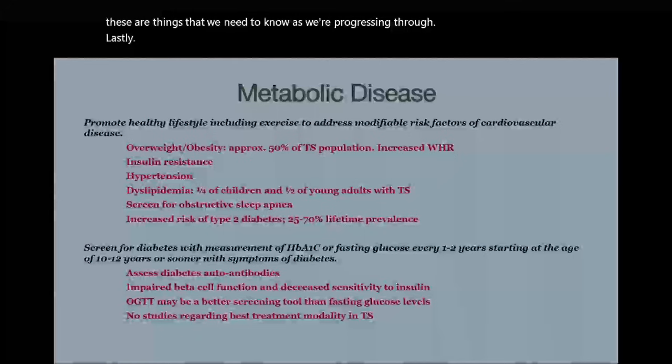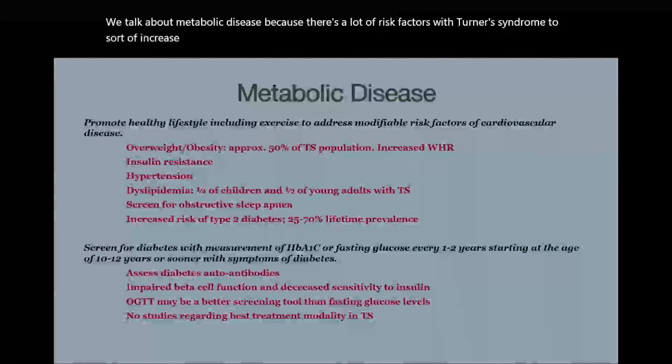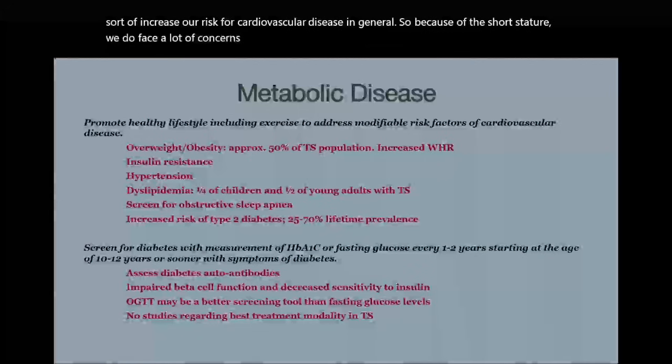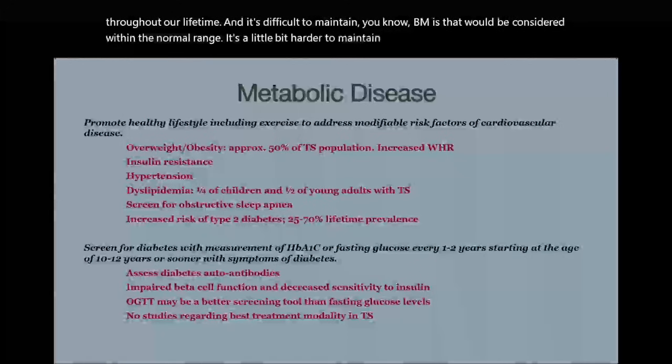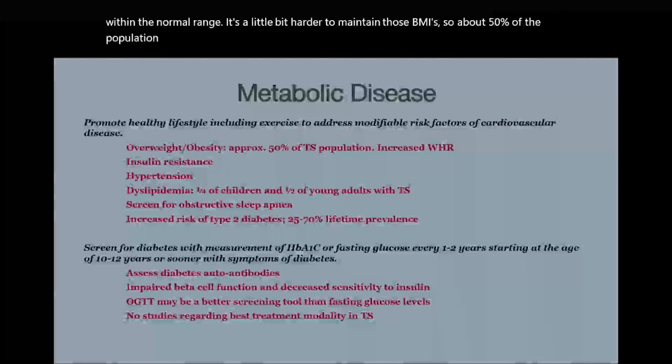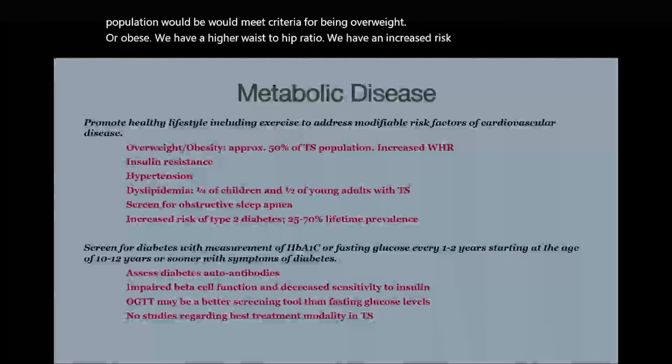Lastly, we talk about metabolic disease because there's a lot of risk factors with Turner syndrome to sort of increase our risk for cardiovascular disease in general. So because of the short stature, we do face a lot of concerns about what's the ideal body weight and changes throughout our lifetime. And it's difficult to maintain BMIs that would be considered within the normal range. So it's a little bit harder to maintain those BMIs. So about 50% of the population would meet criteria for being overweight or obese. We have a higher waist to hip ratio. We have an increased risk of insulin resistance and high blood pressure.